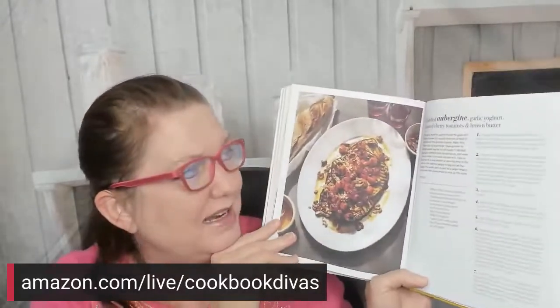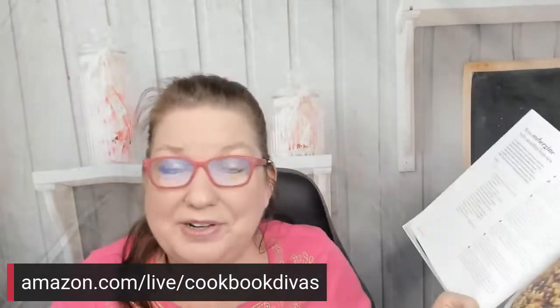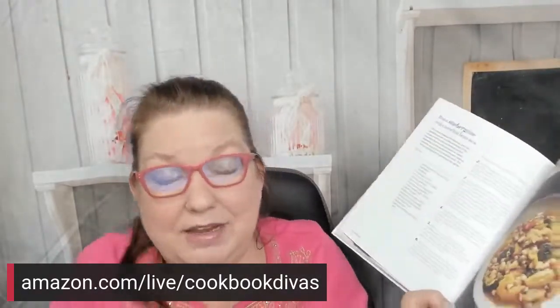Aubergine and peppers. Let's check it out. Griddled aubergine, i.e. eggplant, with garlic yogurt, roasted cherry tomatoes, and brown butter. Oh, yes. I often brown butter on accident, and then I'm like, well, at least it's flavorful now.